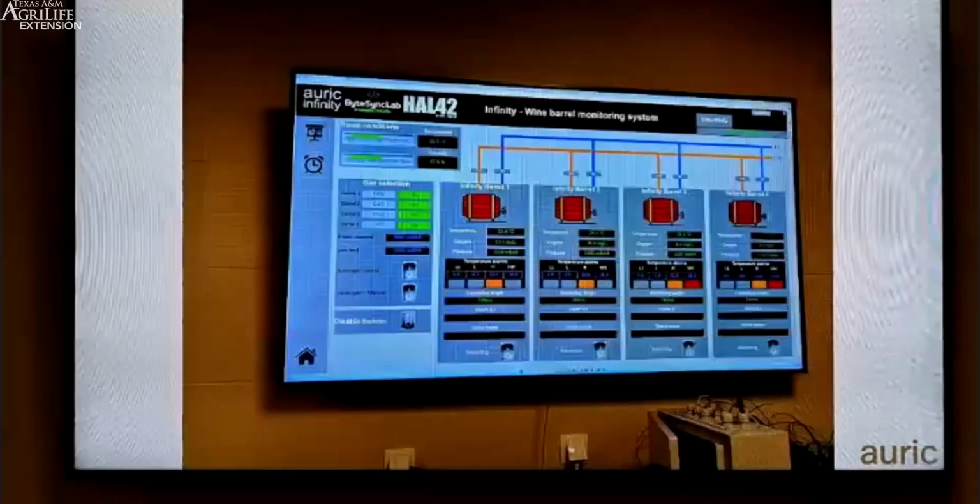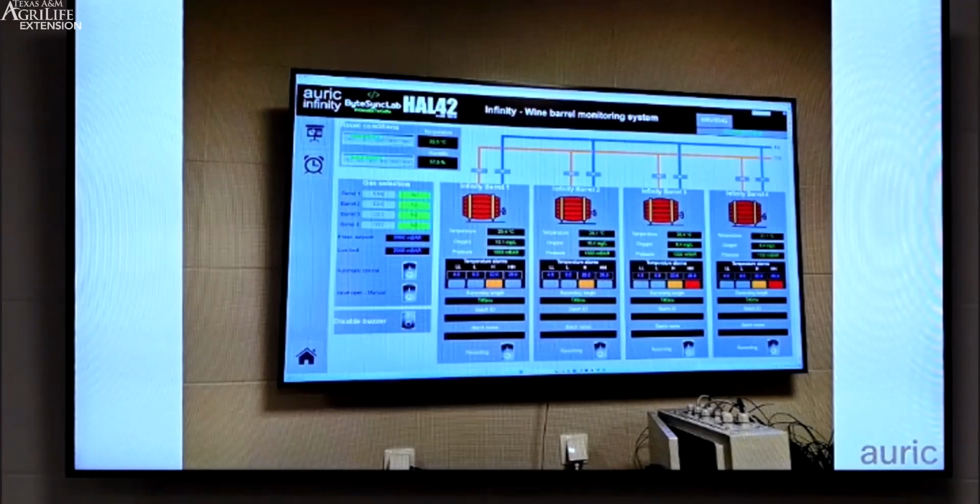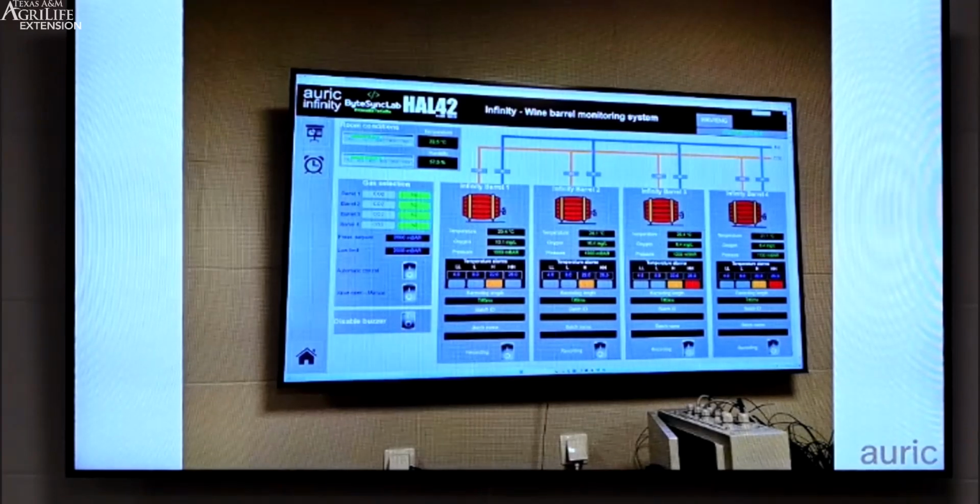Going forward, for people who are interested in automation in the future, we are working with a company now to provide software where you can connect your barrel to a pressure sensor, a temperature sensor, and CO2 or nitrogen, depending on what you would like to add to your barrel.